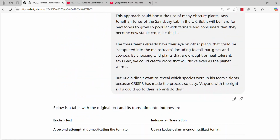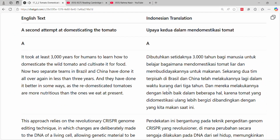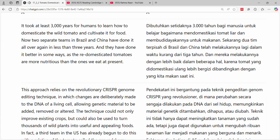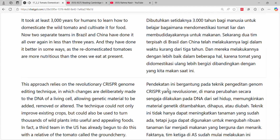A second attempt at domesticating the tomato. It took at least 3,000 years for humans to learn how to domesticate the wild tomato and cultivate it for food. Now 2 separate teams in Brazil and China have done it all over again in less than 3 years. And they have done it better in some ways, as the re-domesticated tomatoes are more nutritious than the ones we eat at present.